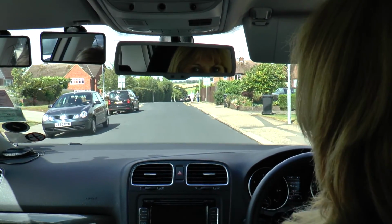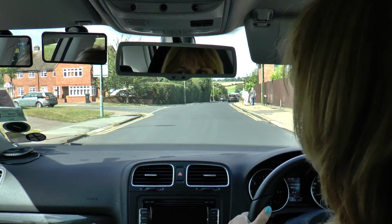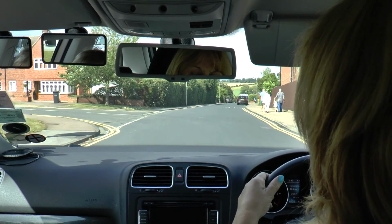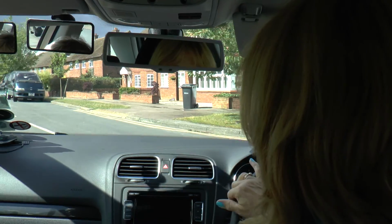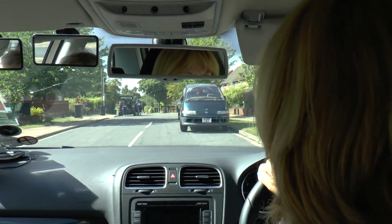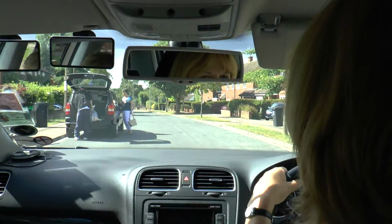And turning left. So turning left, Tony, can you remember what mirrors I'm going to check? Middle mirror and left mirror, isn't it? We're going to check the left mirror, because if we're turning left, we need to see if anything's cutting in on the inside of us. It might be that boy on the bicycle.